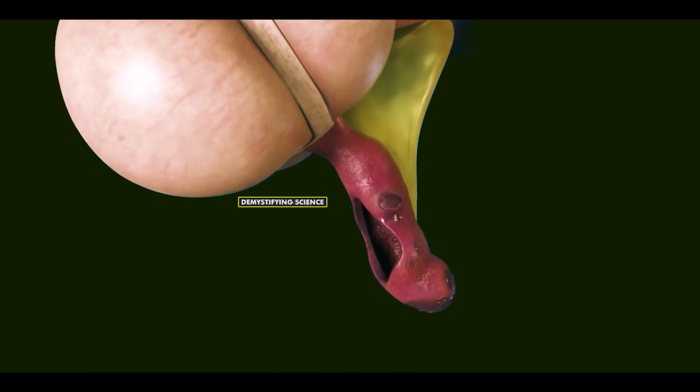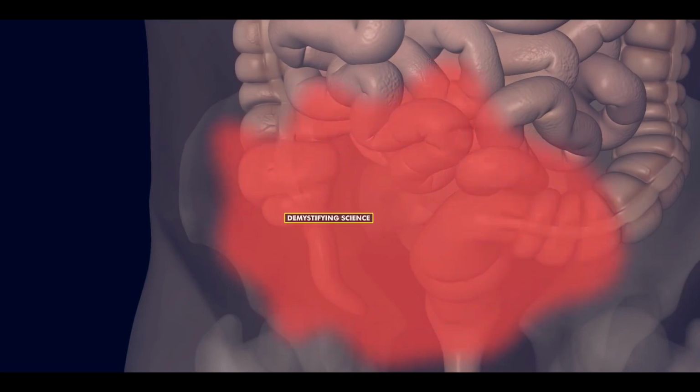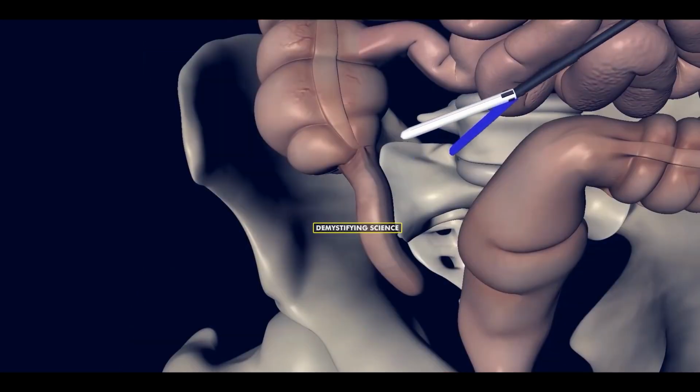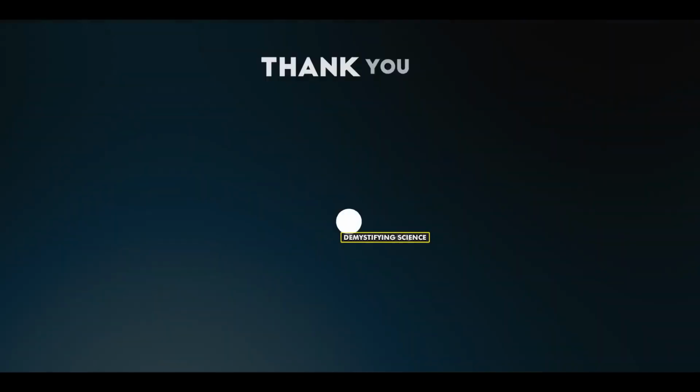If left untreated, there are chances that the appendix can rupture, leading to the leakage of fecal material into the abdomen, which is a life-threatening condition for the patient. To treat appendicitis, a surgical procedure called appendectomy is performed to remove the appendix.